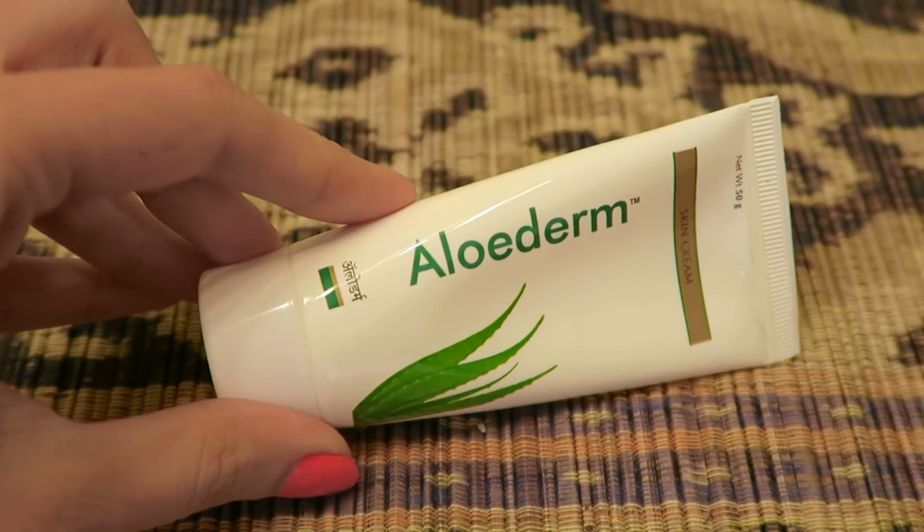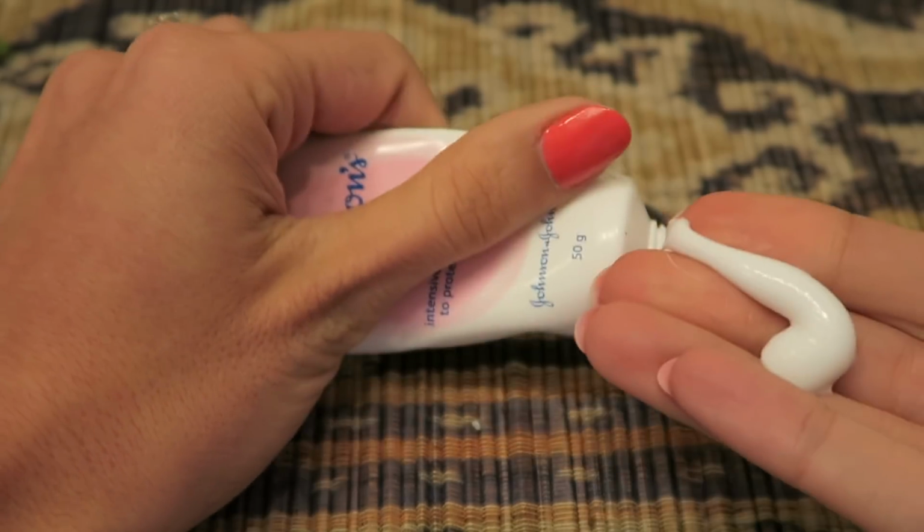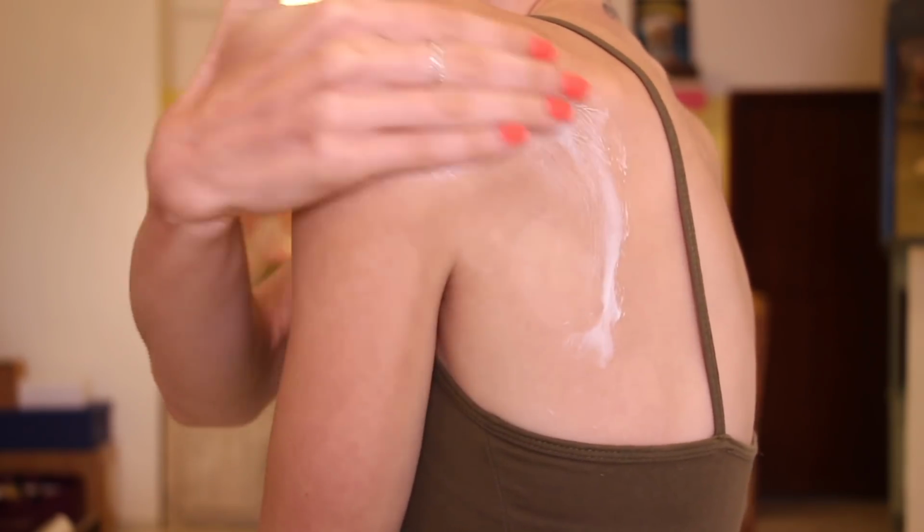And in Alibag, the two things I used a lot was this. This is a cream called ALOEDERM. It is actually a cream. It is not an aloe gel. The other thing that really works is baby cream. It's a white thick cream, and you just gotta kind of layer it on, which really helps.